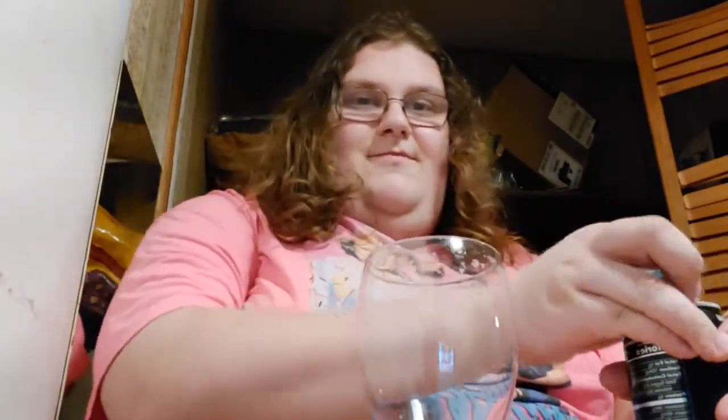Now the glass has been cleared. We will move on to Power Punch, which is purple. I hope it's not the same weird yellow color as the ones before. No, it's red. I mean, it's punch.